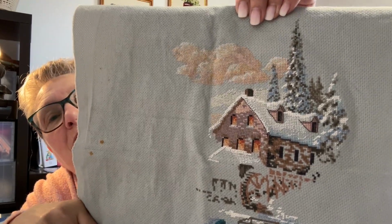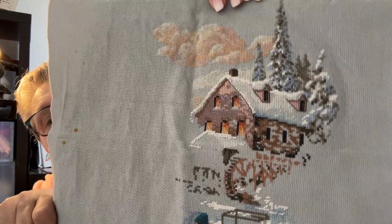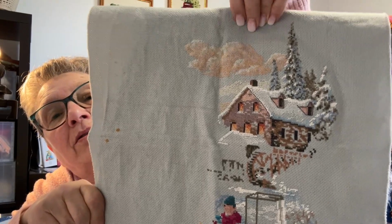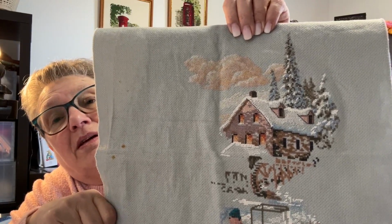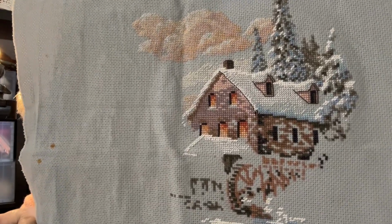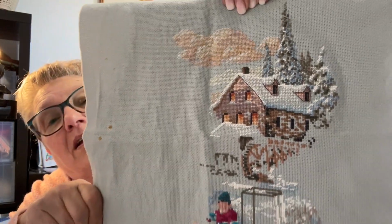But I do have to be very careful. Look at this, this was from the needle. I hope that comes out, or I can cover it or something. But just look how much the back stitch makes a difference. It's huge as far as I'm concerned. I absolutely love it.